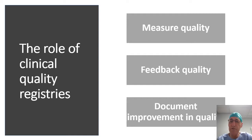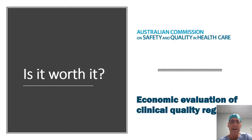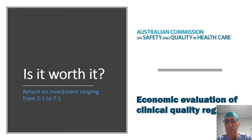So what do clinical quality registries do? Well, they measure quality, they feed it back, and then they document the subsequent improvement in quality. And is it worth it? Well, interestingly, the Australian Commission on Safety and Quality in Healthcare recently put out a report where they did an economic evaluation of clinical quality registries, and they found that the return on investment for clinical quality registries was about 2 to 1 to 7 to 1, and that's pretty good. I mean, they'll fund a road project on a return of investment of less than 2 to 1.